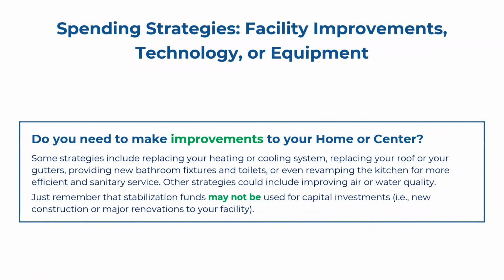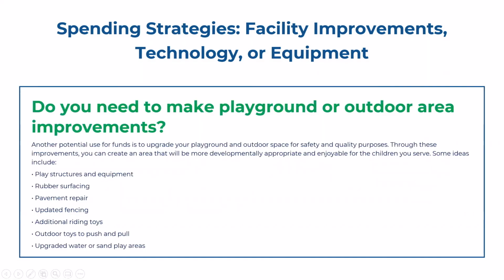So that note is to encourage you to think about how you are allocating and reporting the use of your stabilization grant funds. They cannot be used towards capital expenses. However, if you do have allowable expenses that you've already incurred, you can use your grant funds on those allowable expenses instead. Do you need to make playground or outdoor area improvements?